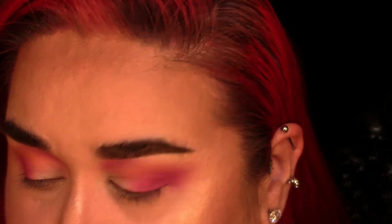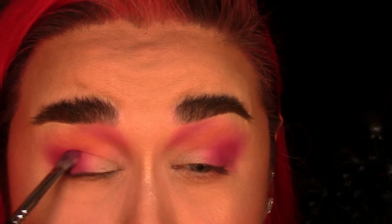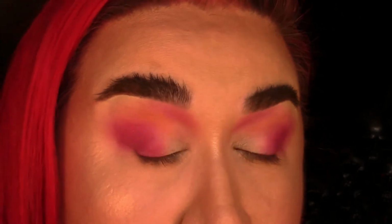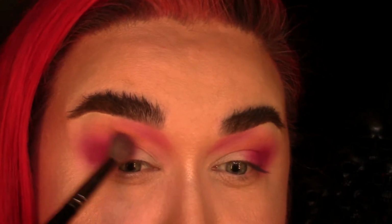So let's go ahead and take Twilight and really pack that on and take that into the crease. Just bring it over in patting motions. And then what I'm going to do is take my fluffy brush and Tahiti and buff that out just a little.